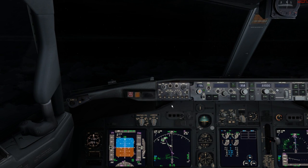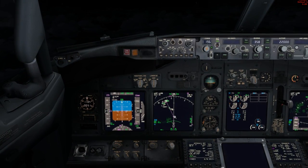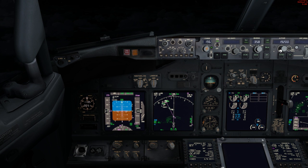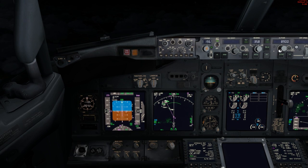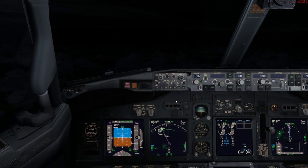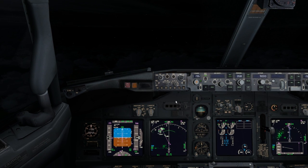Brisbane Centre, Velocity 989 back with you. Velocity 989, Brisbane Centre West. Velocity 989, when ready, descent 9,000, QNH 1019. So 9,000, QNH 1019, Velocity 989. 9,000 is set. Crossing Clear 165 for 180 inbound.